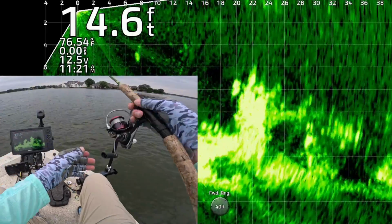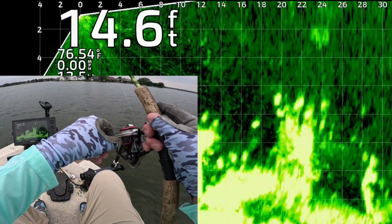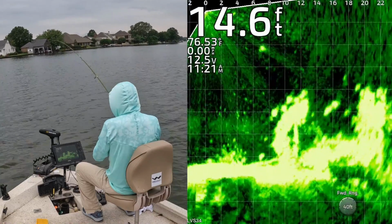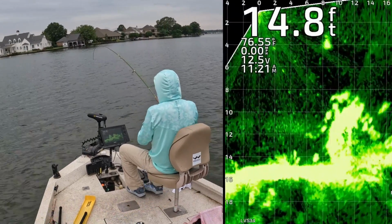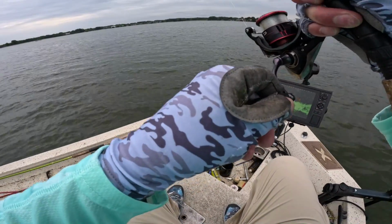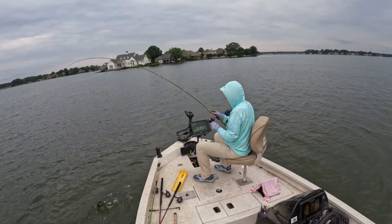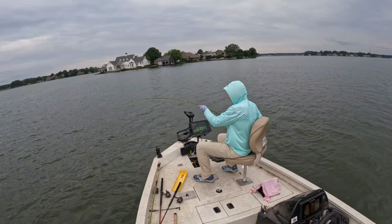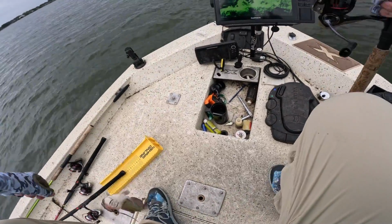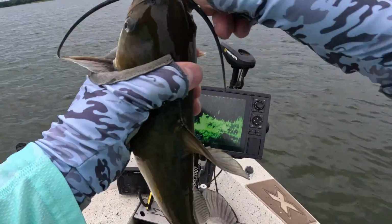Look at all those fish sitting on top of that brush right there. I think they're all crappie. One of them just got it. Got that one. That's gotta be a catfish. Yep. Or a bass. Dang, that's a catfish. Get up here, you big nasty dude. Gosh, I hate catching the catfish because I always seem to get poked by them, and my goodness, that hurts.